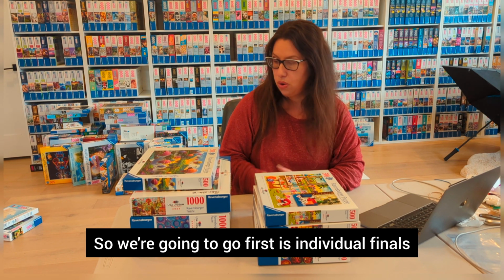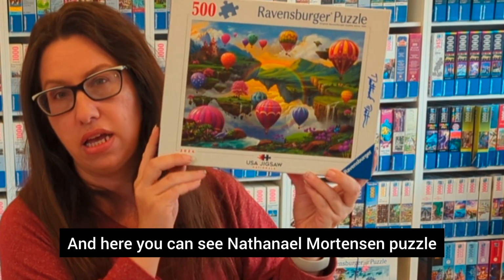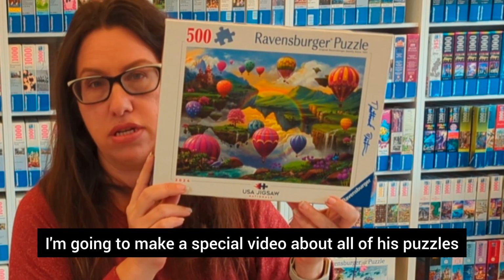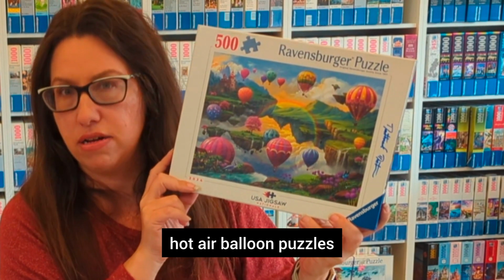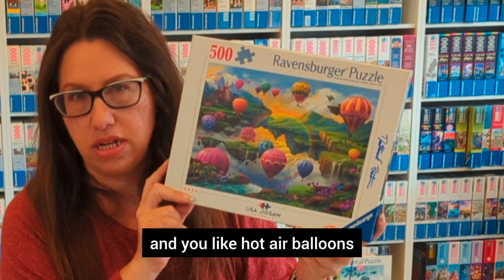First is the individual finals. And here you can see Nathaniel Mortensen's puzzle. I love Nathaniel. He's amazing. I'm going to make a special video about all of his puzzles. But this one is really something that I like. I also have a tag on my website, Hot Air Balloon Puzzles. So if you want to find all of them and you like hot air balloons, that's another thing.